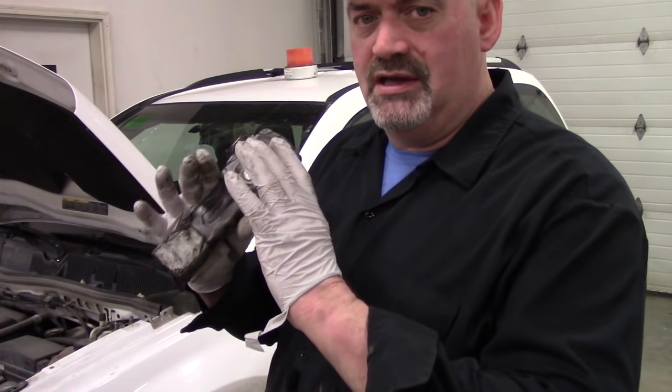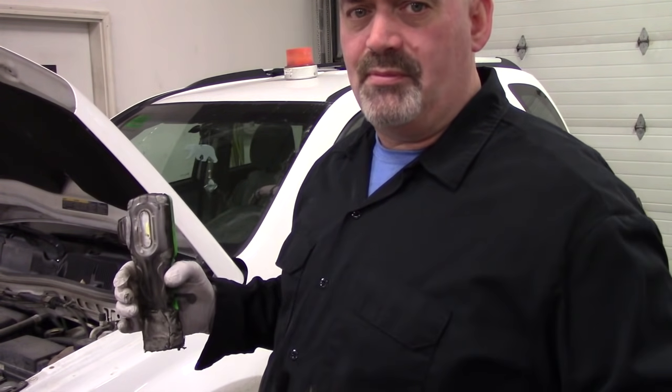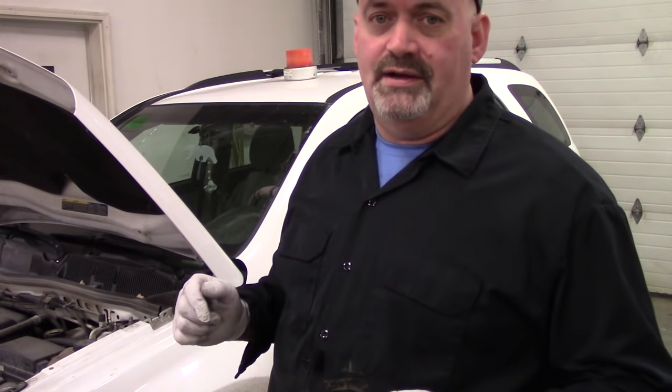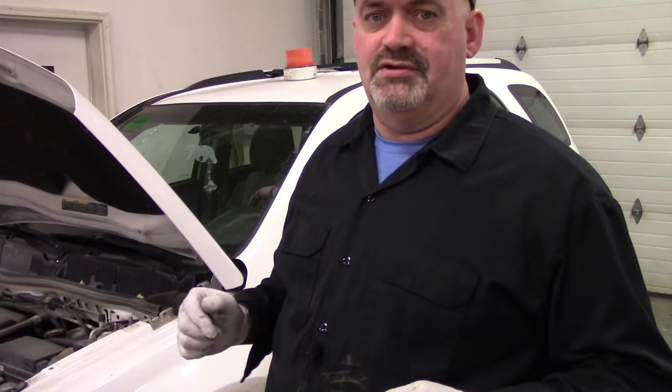Also, you want to check the air intake duct, and then there's common problems with the mass airflow sensors not reading properly. This tip's going to apply to any vehicle where you're experiencing a check engine light and a stored code P0171 indicating a lean condition on the fuel trim values of the vehicle.